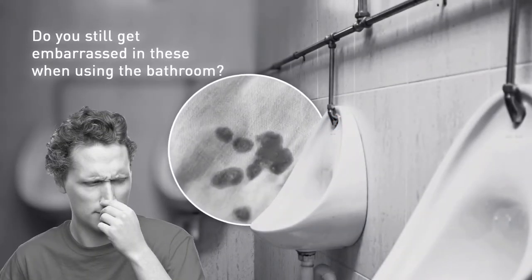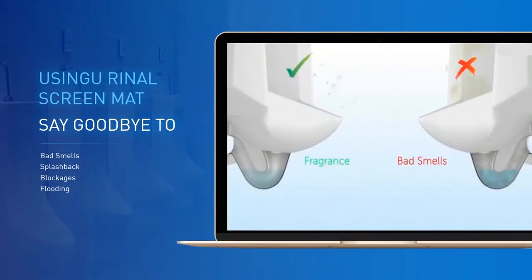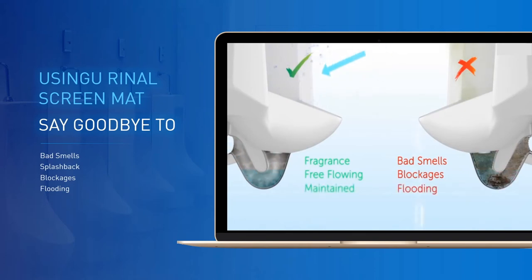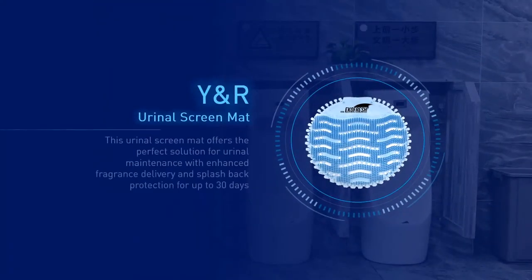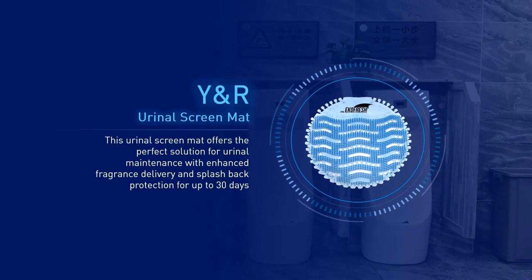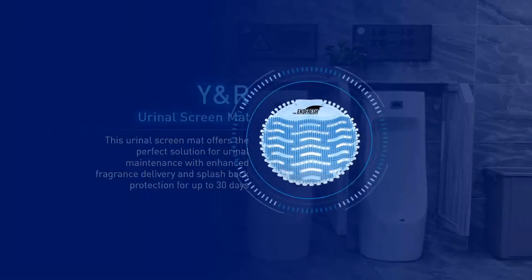Do you still get embarrassed when using the bathroom? One best way for you to get rid of these bathroom problems: use urinal screen mat to say goodbye to bad smells, splashback, blockage, and floating. Y&R urinal screen mat offers the perfect solution for urinals with enhanced fragrance delivery and splashback protection for up to 30 days.